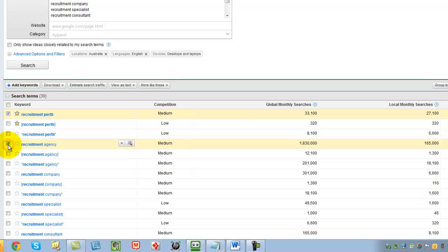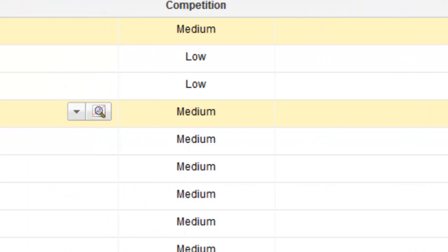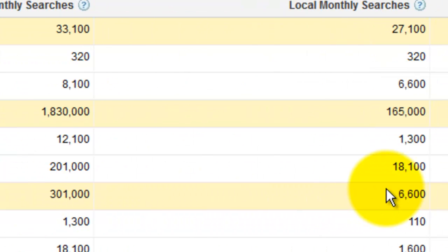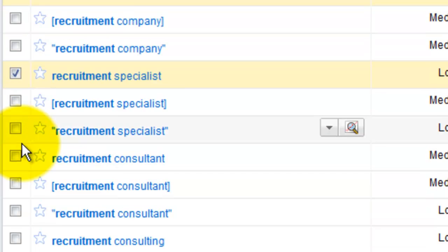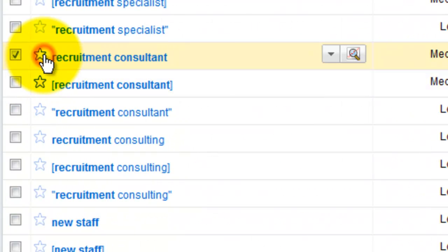So the next one, recruitment agency. So tick your checkbox to help guide you. Very competitive. Recruitment agency as an exact term, it's a good number. And we're going to export both of those so we've got the comparative between them after we export. Recruitment company, it's within the 5 to 50,000. This is outside. Yeah, I don't think I'd go there. Recruitment specialist, no, that's too low. We go down to recruitment consultant. That's, yep, beautiful. That's certainly in the sweet spot.